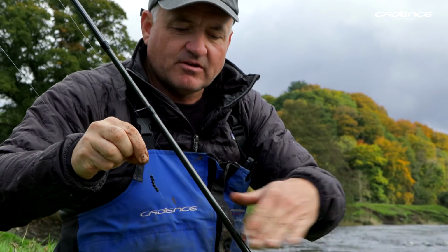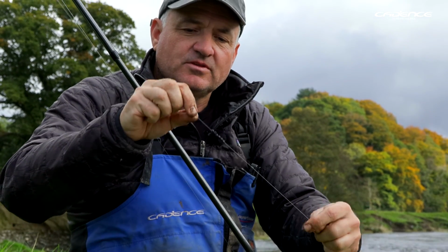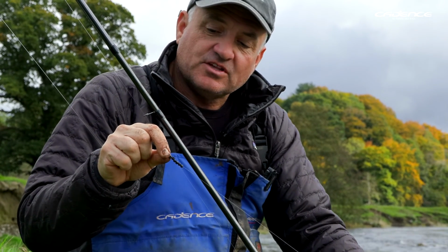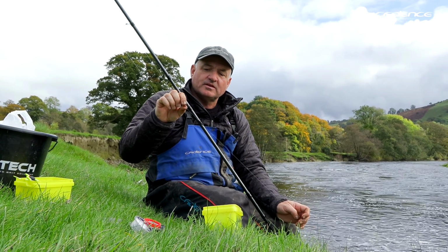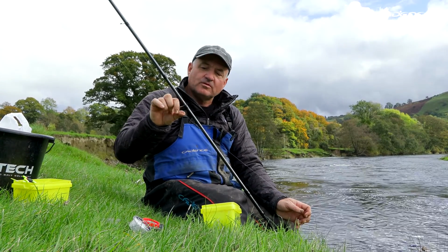My thinking there is, as I mentioned earlier on, the Grayling are often feeding near the bottom, so I want that bulk to get the bait down to where the Grayling are going to be feeding. It just helps me control the float and keep the bait down in that sort of killing area where the fish are. Obviously I'm having to change it depending on the swim. Some of the swims are quite shallow, just 2 or 3 foot deep, and some of them are up to 8 foot today with the water on.